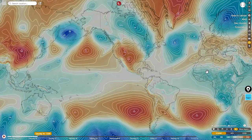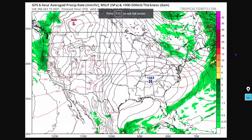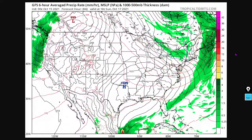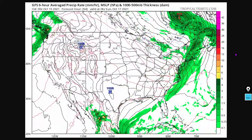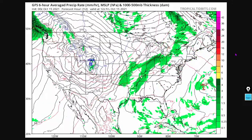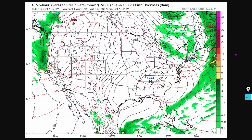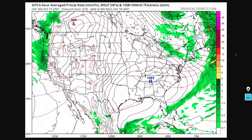Anticyclones on both sides of South America. Continuing on, here's your GIF animation. This is the GFS forecast for precipitation, and it's a 72-hour forecast from Tropical Tidbits. Again, this is the GFS 72-hour forecast. It's going to be a rainy weekend, a bad weekend for riding your bike in the mid-Atlantic states.